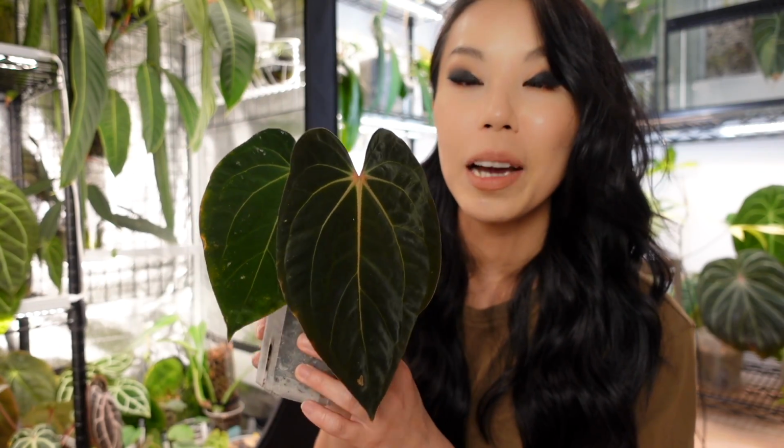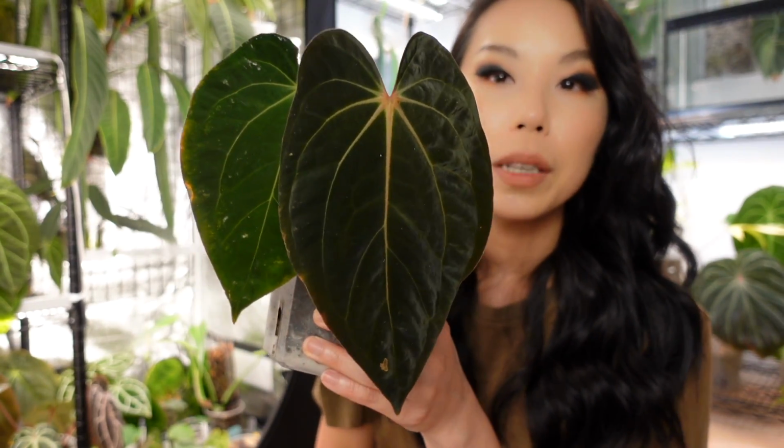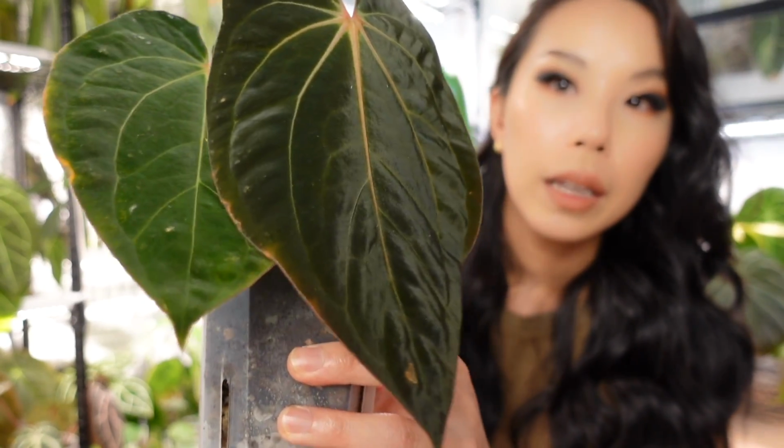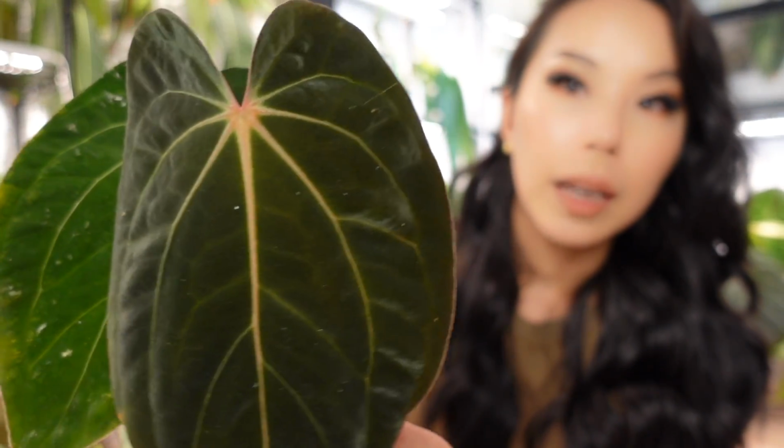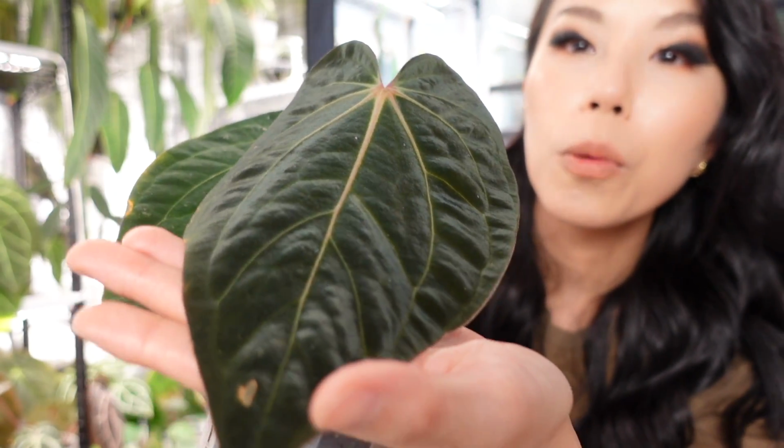I'm not gonna lie, I'm a little bit jealous because hers is so dark. There's something about what Amanda does that makes this cross in particular really dark. I'm gonna show you mine in comparison in a second, but look how beautiful this finishes. That pink sinus, the pink veins on the back, and it's so black. So the color, look how dark it is. This is my hair next to the plant.